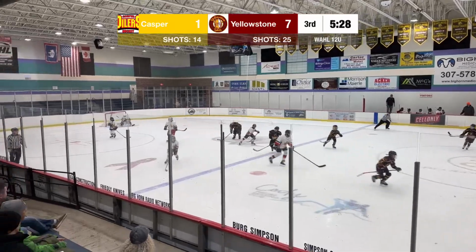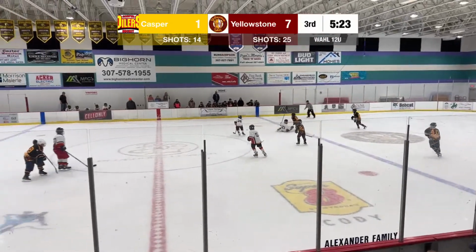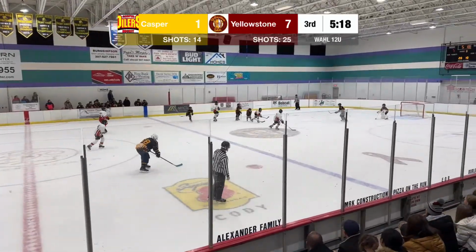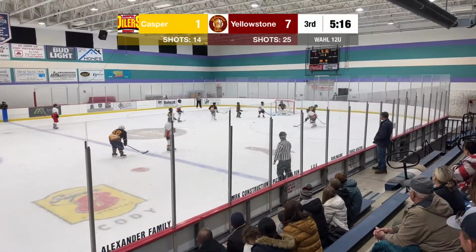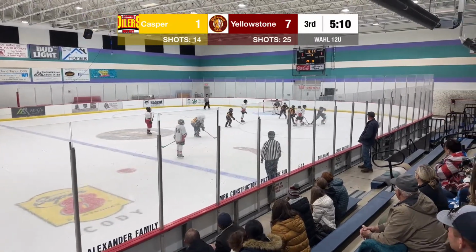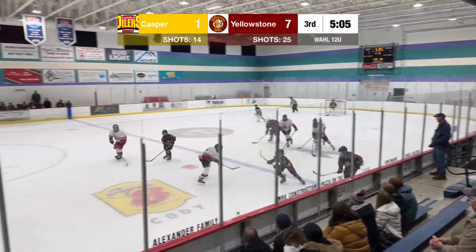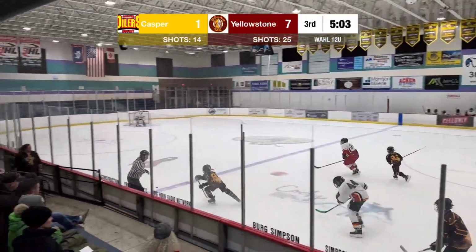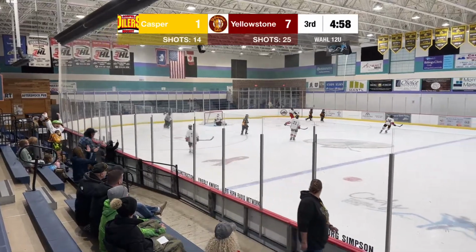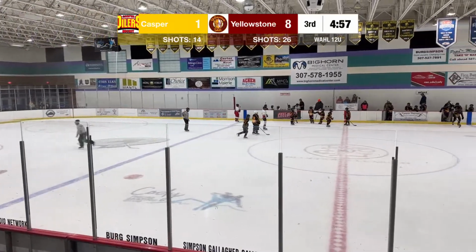But now Casper's going to have a chance to clear. Pass just out of reach for Casper. Casper shot, that's deflected. Here comes Kade Gibson. Works toward the outside here. Kade Gibson in uncontested. He'll take a shot and he'll bury it. And that adds to the Yellowstone total, 8-1.